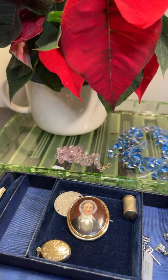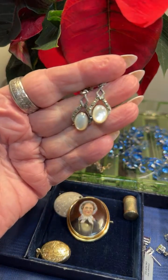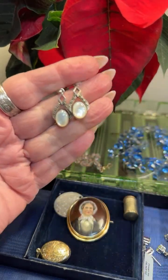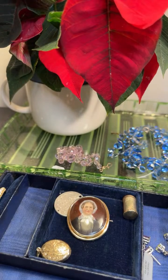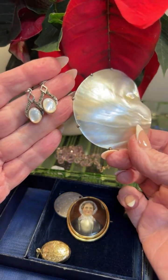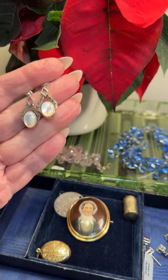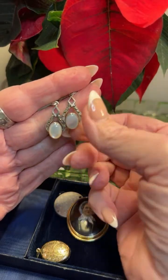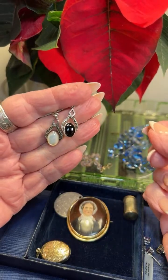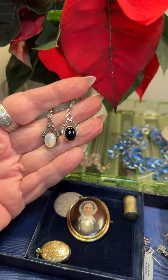And they're post angles. They're mother of pearl on one side, and I love it with this huge antique brooch. But what I really love about these is they flip over to black onyx and you can wear them like yin yang. Adore them.